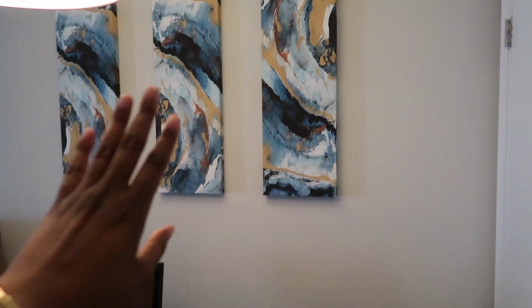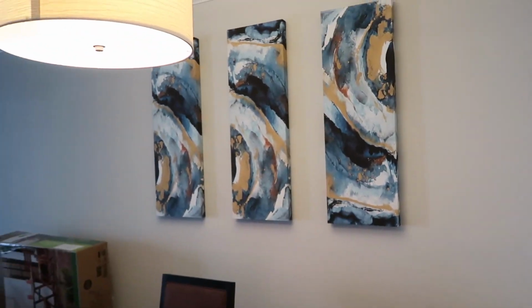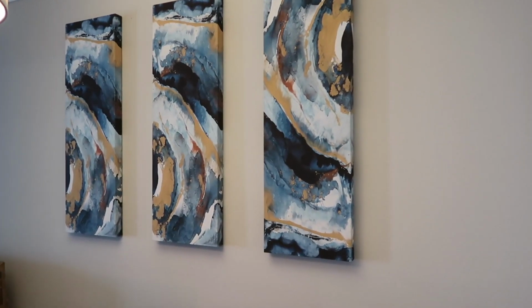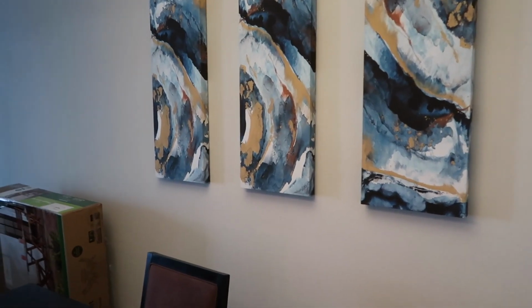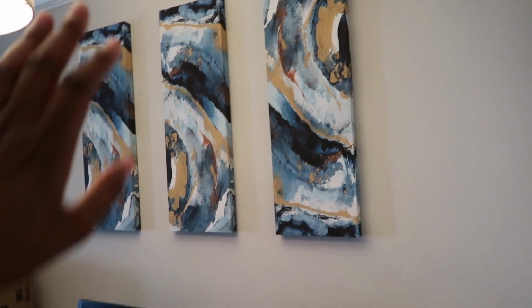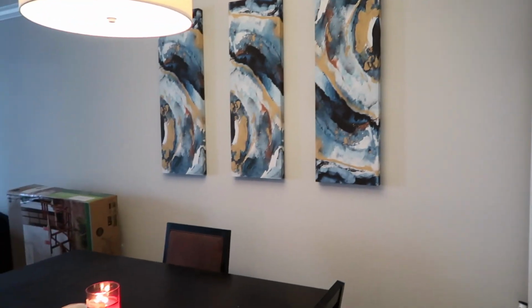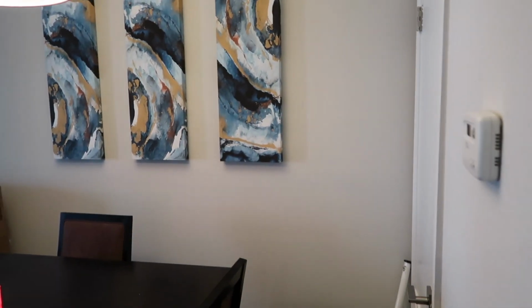And then I love these three blue paintings here. I got all three of those from At Home, which is in Stockbridge. They were about $20 a piece, so I spent about $60 on all of them. But they were so worth it. I wanted a painting that was really big. I just knew that I wanted something like that. So I found these three. They're all separate paintings, but I just put them all together. And then I just have my little trash can and another stick. Right here is the utility closet. I don't go in there because why should I?